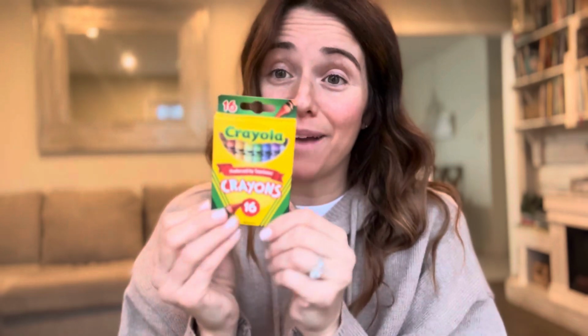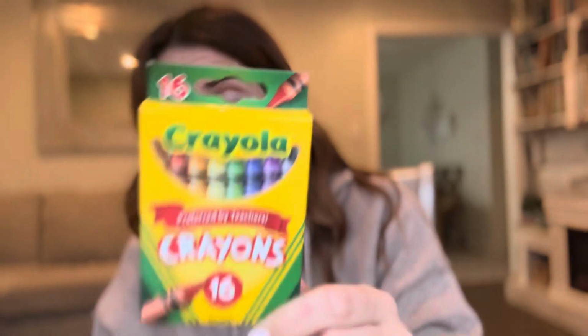I did grab just some new crayons because they do have some basic supplies on Christianbook as well. And I figured I would just throw them in there because we can always use a fresh pack of crayons. So you can grab those there as well.